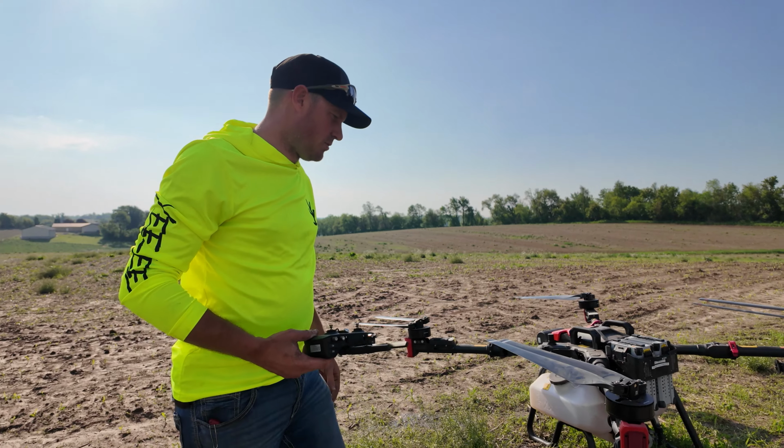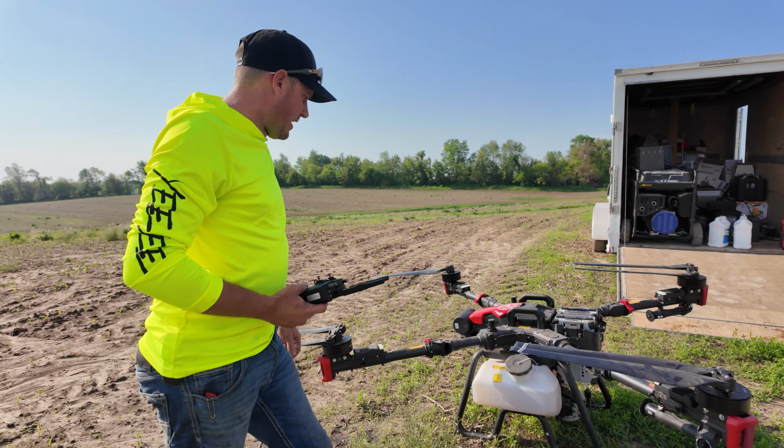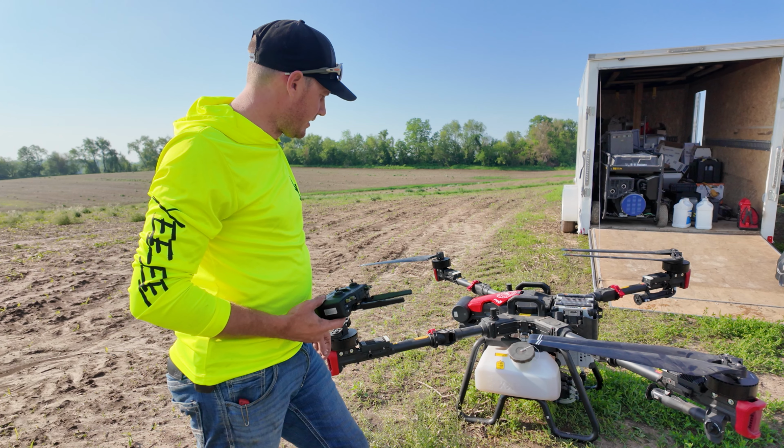So this is a drone that I have the opportunity to test out for Nutrien, and this has a 13.5 gallon spray tank, so one of the biggest tanks on a sprayer drone that I've had the opportunity to work with lately.